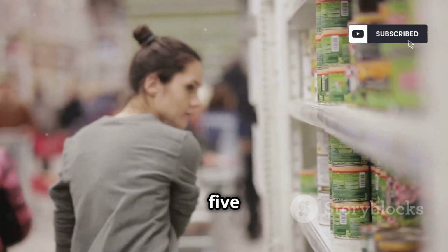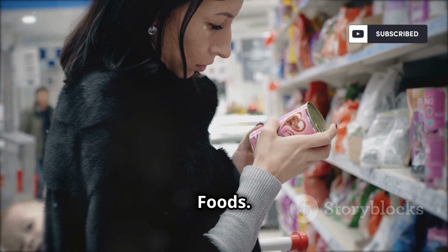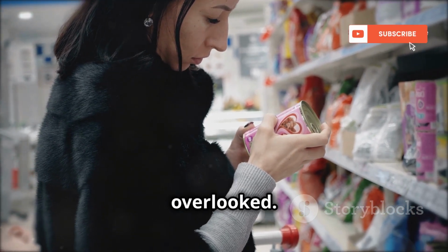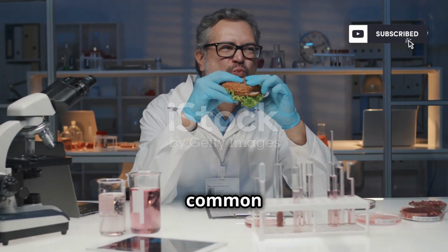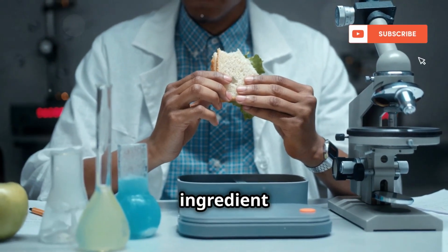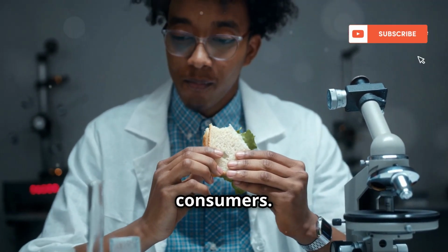Section 5. Dextrin and maltodextrin, hidden culprits in common foods. These additives are more common than you might think, and their presence in our daily diet is often overlooked. Dextrin and maltodextrin, two common food additives, exemplify the hidden nature of many ingredients. They are often listed on ingredient labels, but their implications are not widely understood by consumers.